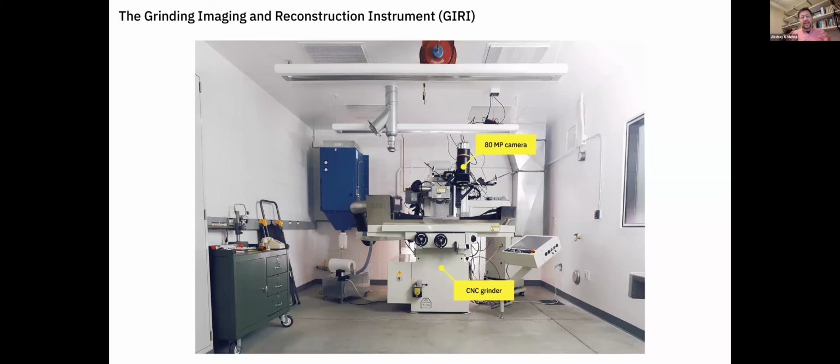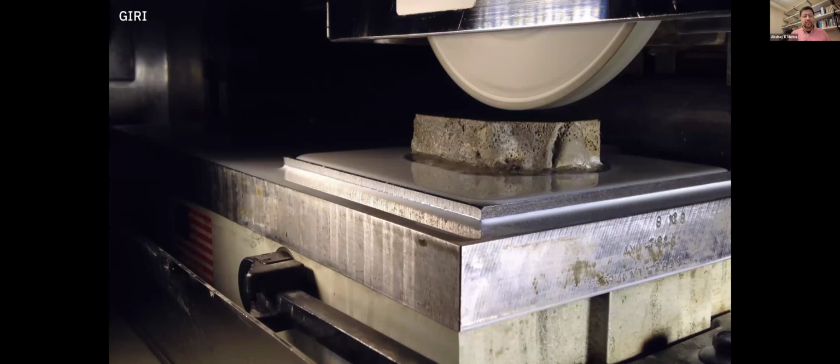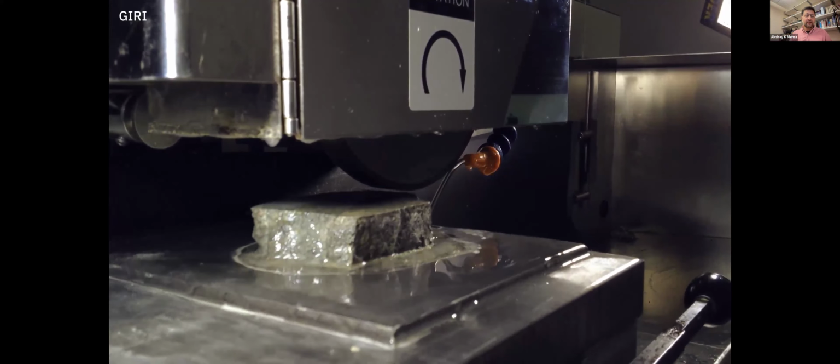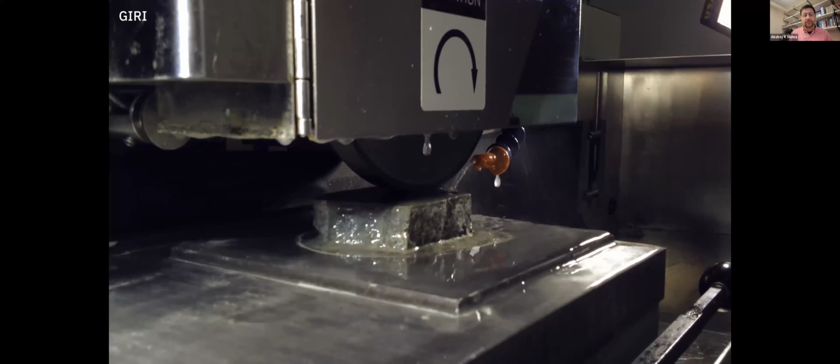In addition to that, we have a multispectral imaging setup now, so we can image all the way from UV to near infrared. And the way this system works is essentially we take a sample, mount it onto a plate, and then grind away a certain amount of material. This is all automatic. That ground surface moves underneath the high resolution camera. We take a photograph and we essentially mimic what Solis was doing, removing a certain amount of material at a time, often 30 microns at a time, until we've destroyed the sample, but we're left with a stack of high resolution images that are on the order of about 5 microns per pixel in resolution.